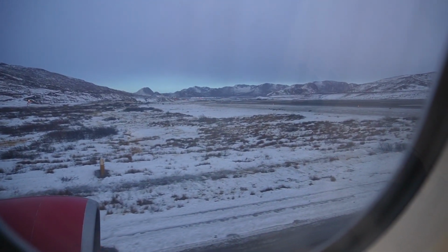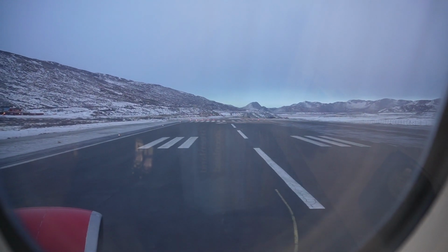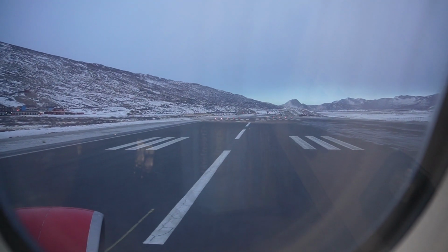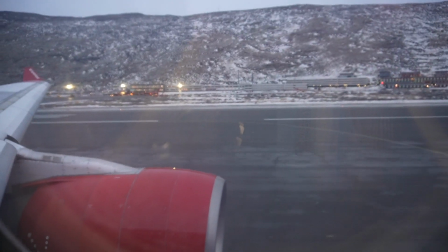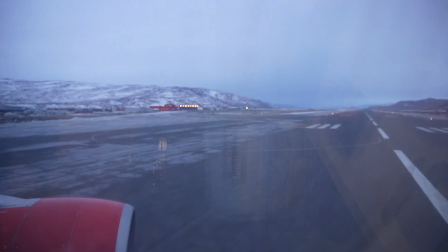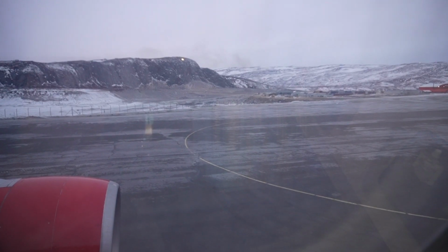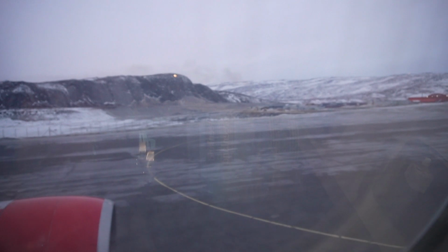I have friends and family living in Kangerlussuaq, and I have heard once one of these Airbus has taken off in one of the apartments that you can see right there. And let me tell you, the noise, oh my god, the noise, it is so loud. It's like the whole apartment is shaking when this bad boy takes off.